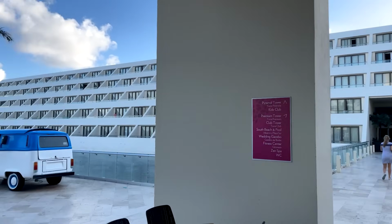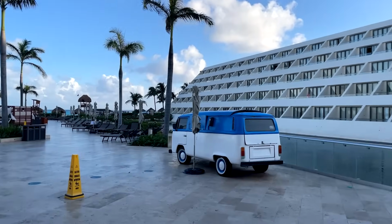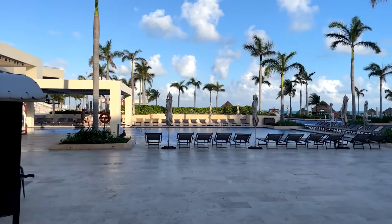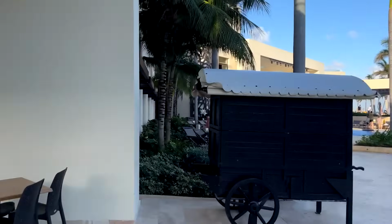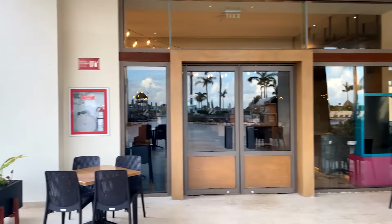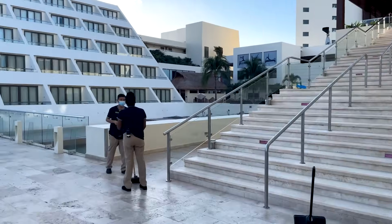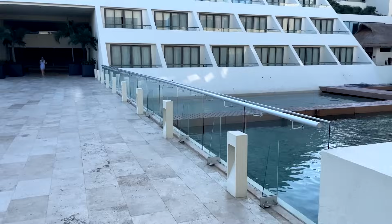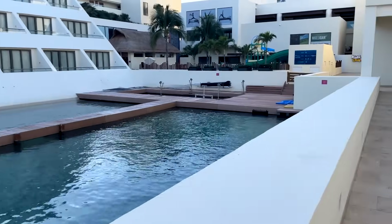And then Lorenzo's, which we ate at as well for lunch. Great Italian food, actually. We were pretty surprised. That VW Bug serves quesadillas and tacos and whatnot during the day. Always a great option for sort of pool food. Really high quality too. And then we're walking back towards the Pyramid Tower there where I was staying.